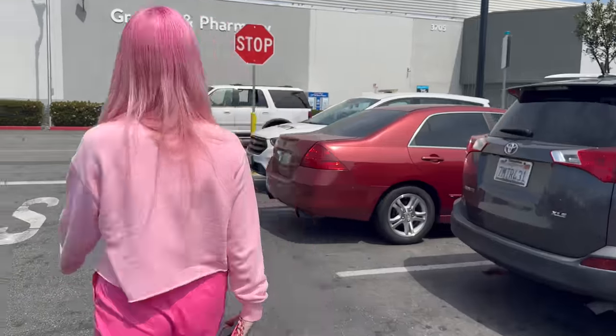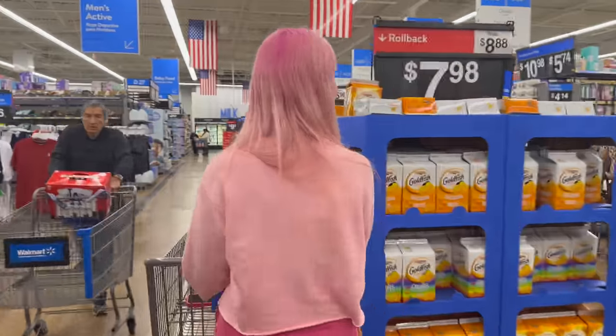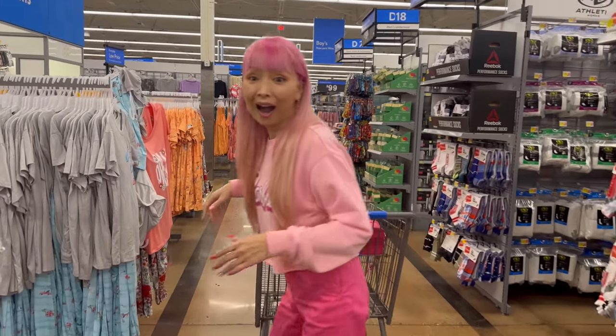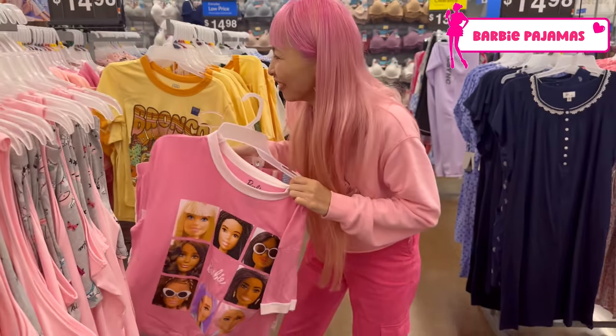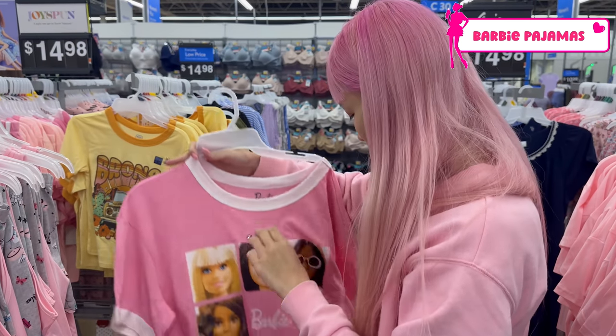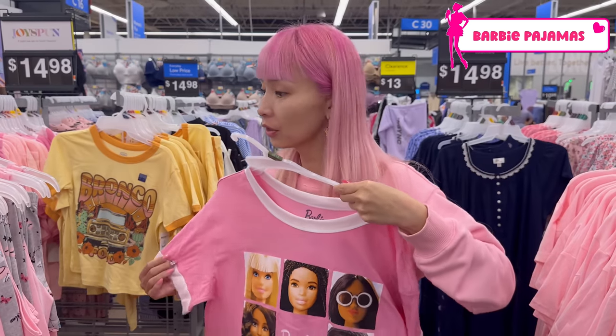Okay, here's the second location. Actually, the address is Long Beach, I think. I don't know. I can see inside from here, so let's go inside. Oh my god, wait, I'm sure I can wear this. Oh my god, this is super cute.